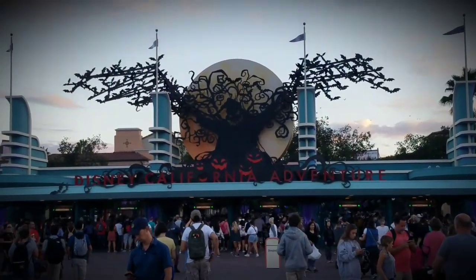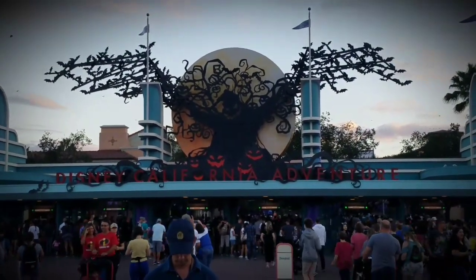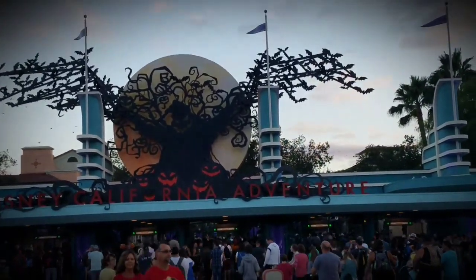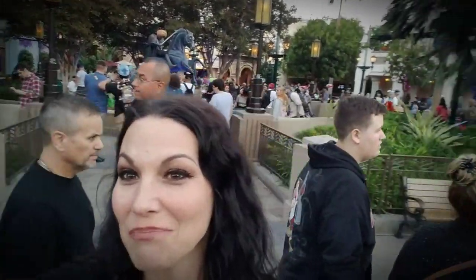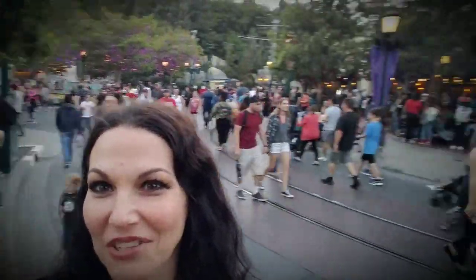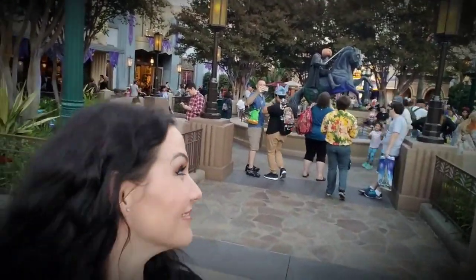Disneyland Park is now closed for the night, so I am heading across the way to California Adventure to go see their Halloween overlay. California Adventureland now, and the Spooky Hollow Halloween overlay just turned on for the night. The music just started. I got to hear the whole thing. All the purple lights everywhere. And the Headless Horseman right there behind me.